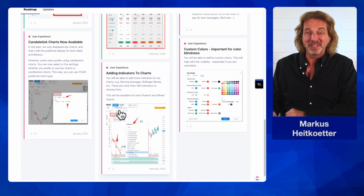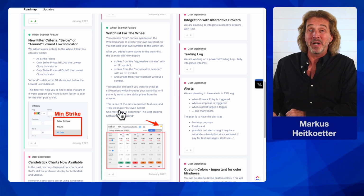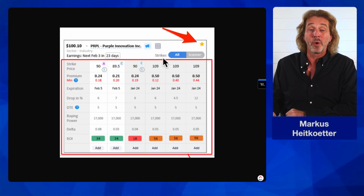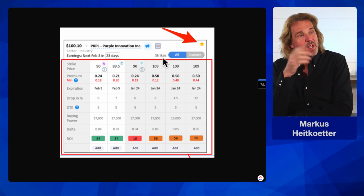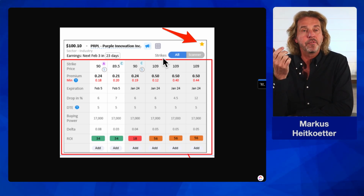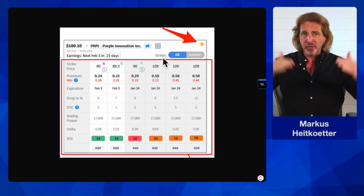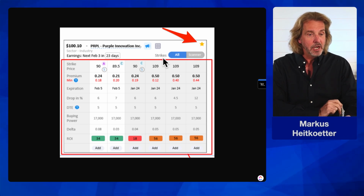And let's see. Let's talk about this. Many of you have asked for it, a watch list for the wheel. This is a little bit more complicated. We're still working on it, but if you have certain stocks where you say, you know what, I just want to trade the wheel on the following 5 or 10 stocks, or maybe you have a different criteria where you don't want to use our scanner, where you have your own scanner, right? Maybe you have this.